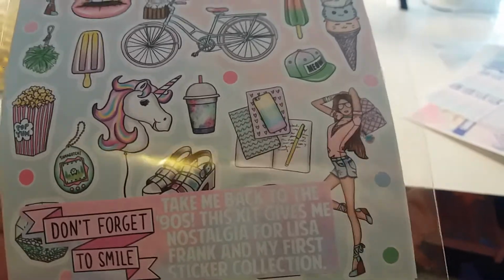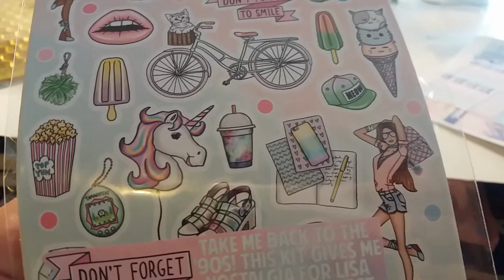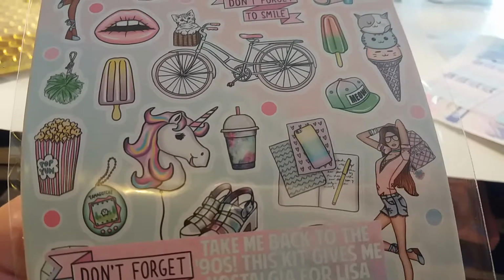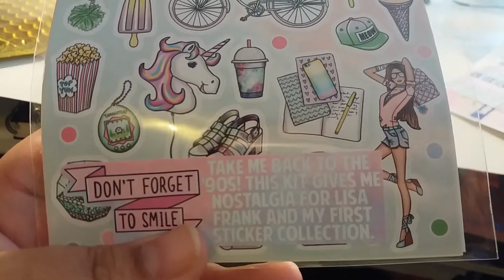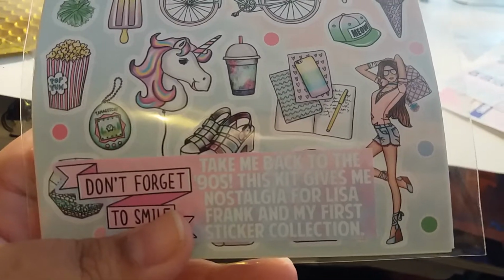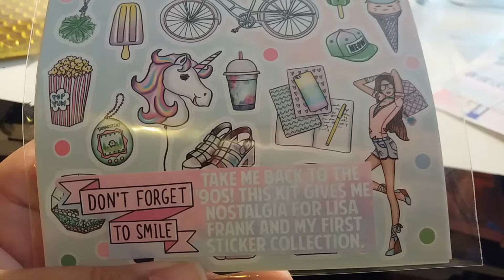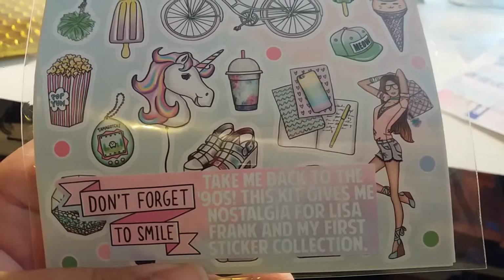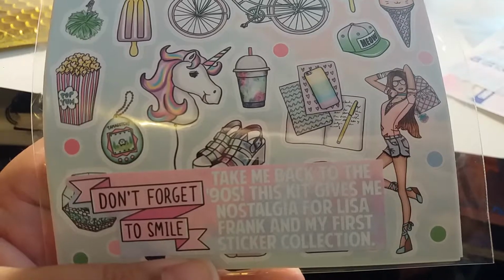These stickers remind me of Lisa Frank. They also remind me of back when I was in middle school. Yeah, middle school. Oh my God. All right, this is a little saying. It says, "Take me back to the 90s."